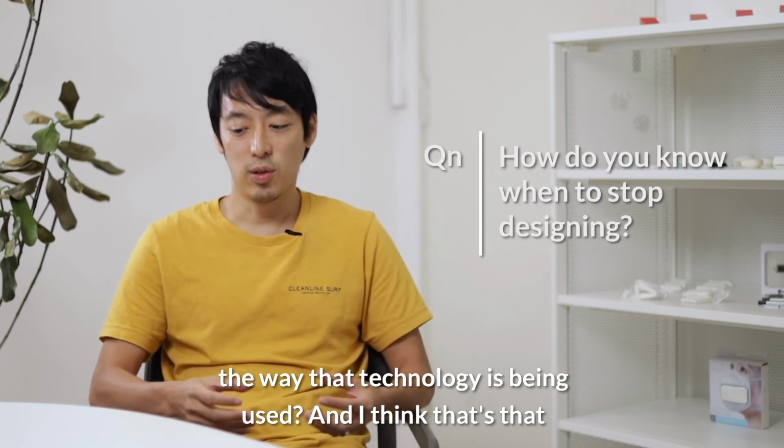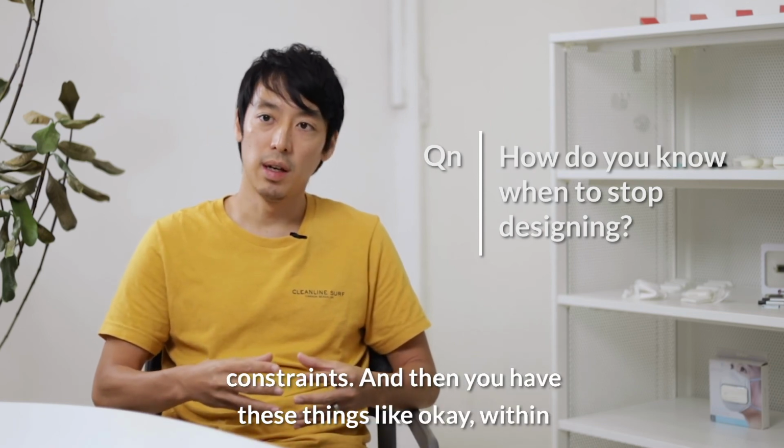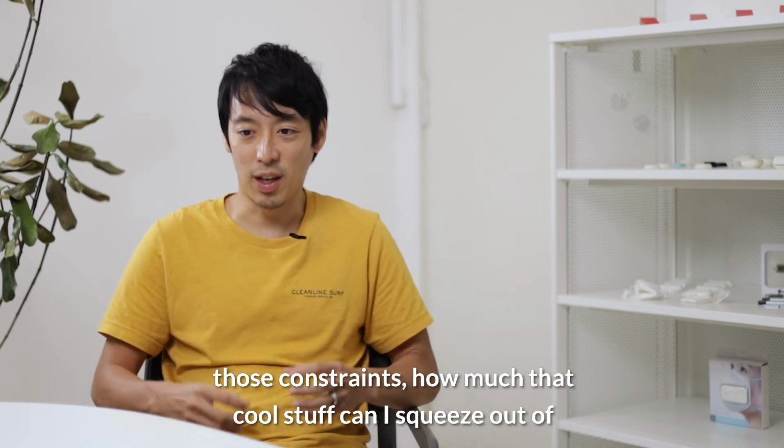And I think that's that tension, right? You have these really pragmatic constraints, and then you have things like, okay, within those constraints, how much cool stuff can I squeeze out of it?